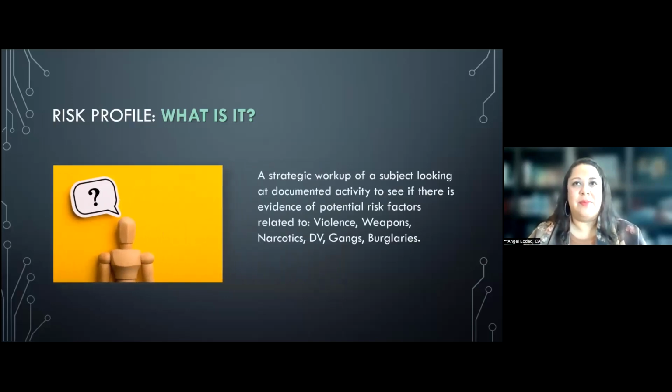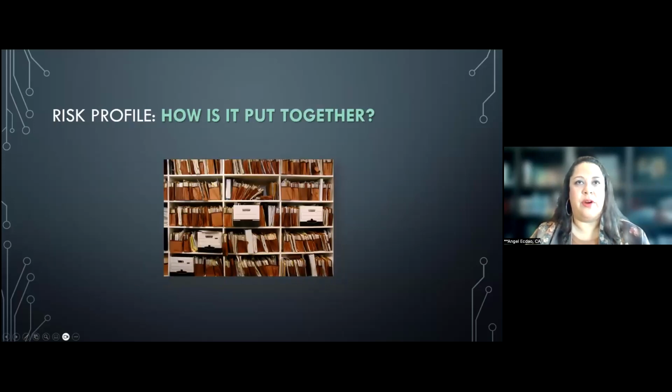It's a strategic workup of a subject, looking at documented activity to see if there is evidence of potential risk factors related to violence, weapons, narcotics, DV, gangs, and burglaries. You could structure this to add additional factors that are of concern based on whatever your area of focus is. That's what ours are currently set up for.